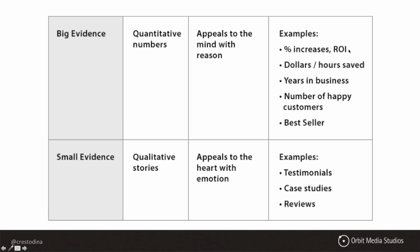In marketing, that's usually like ROI or dollars saved or years in business, right? We've been around for how long? Number of happy clients, we're the best-selling thing. But what's much more, what makes it real is the small evidence, the story. Or there was a big flood and little Johnny was separated from his dog. That's the journalism approach, right? That's why we believe in things when we read them. That's how the case is made. And so this actually turns out to be the more powerful force and why testimonial content and stories are so powerful.